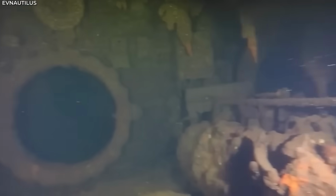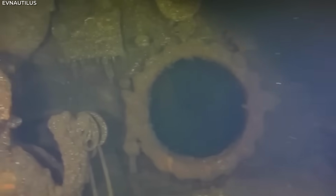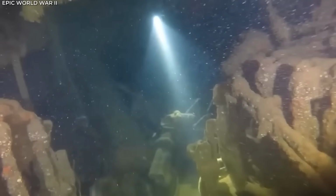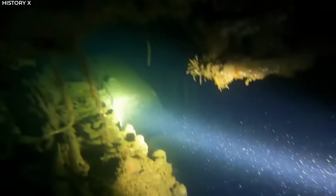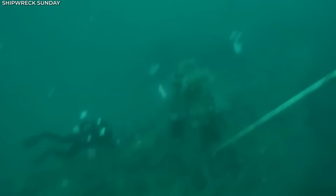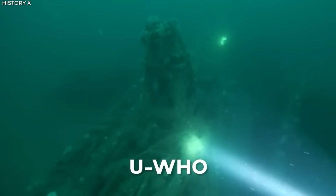To make things even sketchier, there were 0 markings on the wreck. No hull number, no nameplate, nothing that gave it up that it was a German submarine that had been there since 1945. Just twisted steel, sealed hatches, and the echo of something long forgotten. Chatterton and Kohler were in too deep at this point, literally and figuratively, because they had just found a ghost sub that officially did not exist. They nicknamed it U-Who, and it became an obsession.